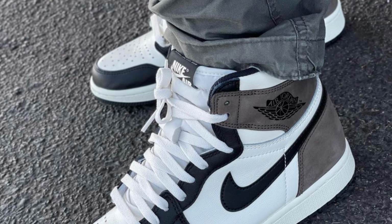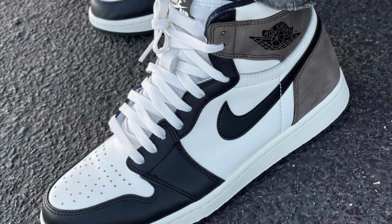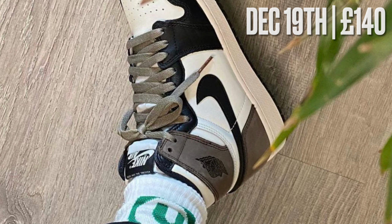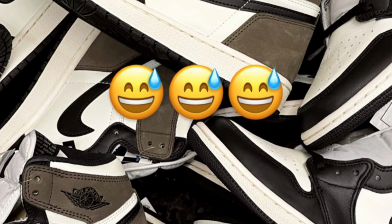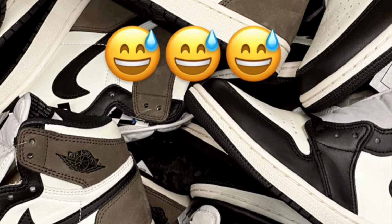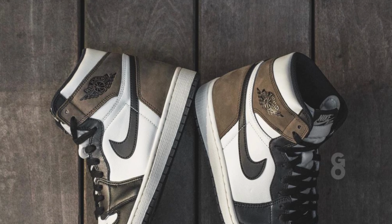This next shoe, this is a big boy. The Dark Mocha, whatever you want to call it. December the 19th for £140. This shoe is going to sell out. If you men are sleeping on this shoe, again, the joke is on you. Like seriously, the joke is on you. This shoe is going to fly off the shelves. So I wish you man all the best when it comes to release day.